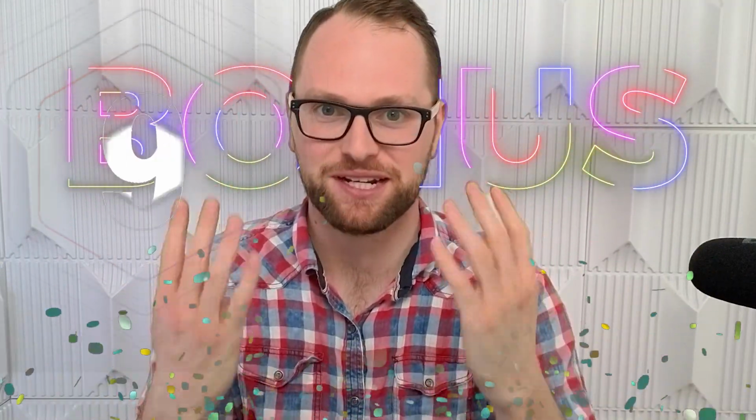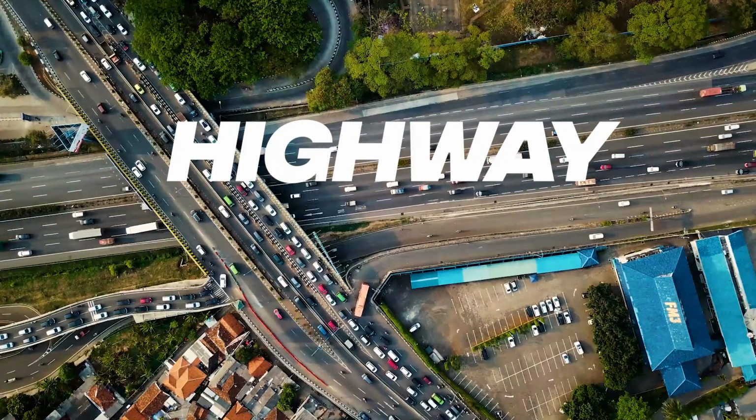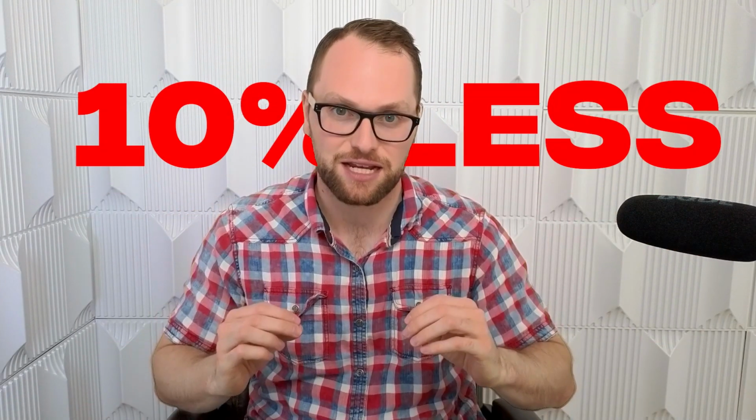Bonus factor number 9. Traffic and commercial will highly affect the value of your property. Properties that are located on a busy road, are near a highway or near a railroad, anything that can cause noise or is an inconvenience for driving can affect the value between 10 and 20%. If your house is fronting a busy road, it is worth 20% less than a house that is on a smaller street. If it is siding or backing a busy road, it's worth 10% less.